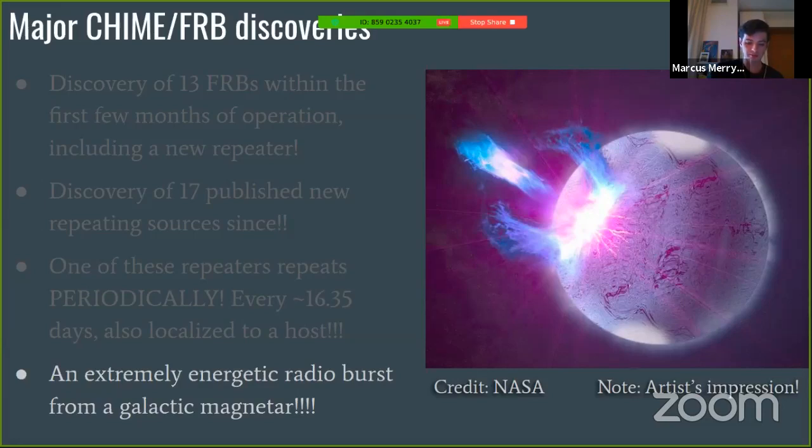In the future. So it seems kind of absurd to say, but truly each of the discoveries on this slide has completely changed the game of FRB astronomy, and they've all happened within the span of a year and a half. So needless to say, it's a great time to be an FRB astronomer.